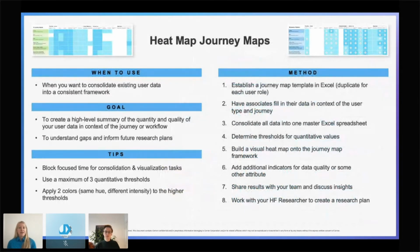So here's a summary slide of the heat map journey map. We will share this for each of the 4 methods we're going to describe today. Please feel free to take a screenshot for your future reference. It's going to recap when to use each method, plus the goal, tips, and steps for doing that.